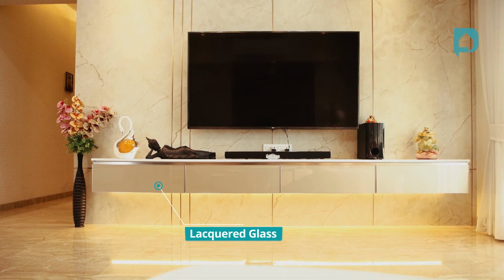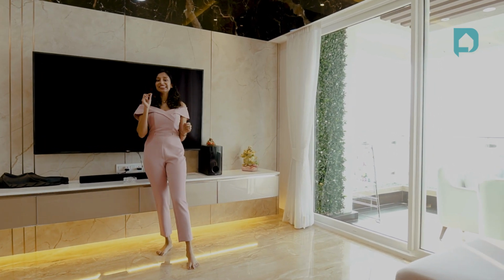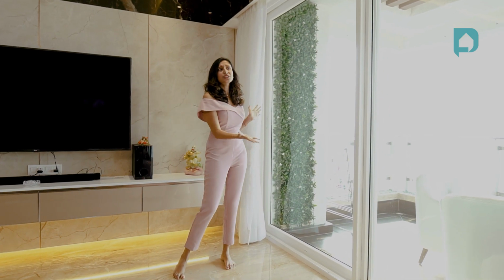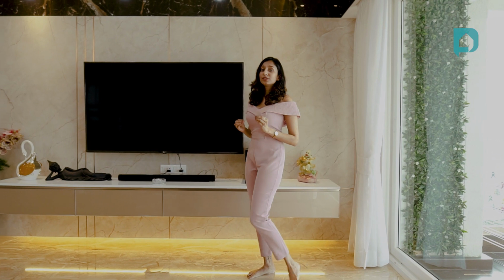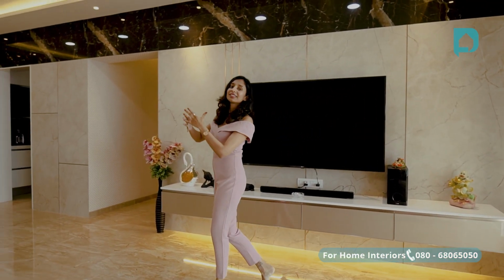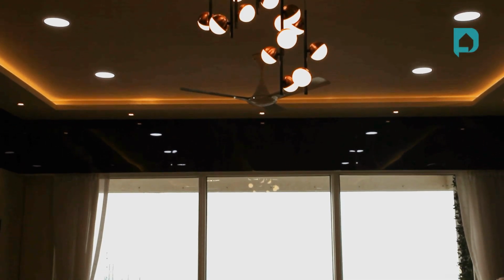But most importantly, the highlighting feature of this entire home is definitely the lighting design. Even though there's lots of natural sunlight gushing in through this entire balcony door, we've paid attention to the ambient and accent lighting through the chandeliers, the strip lights, and even the spotlights for the entire home.